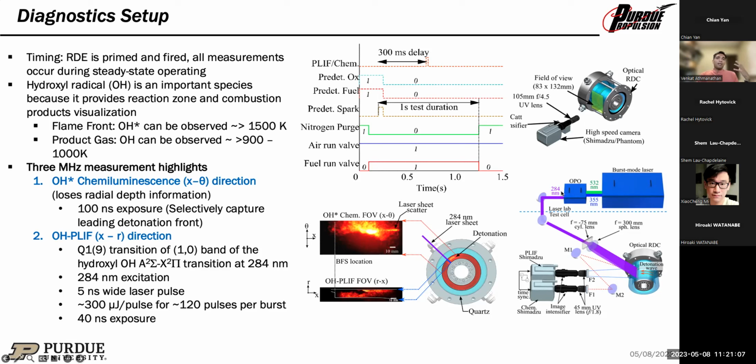That all happens in our laser lab, and that's about 20 feet away. And then we pass the beam and we catch the beam at the experiment 20 feet later, use sheet forming optics and actually image the OH PLIF. The OH star chemiluminescence and the OH PLIF are simultaneous and orthogonal. What I mean by that is the cameras are actually synchronized with each other. So every time the camera is exposed, they're capturing a snapshot of OH star and a snapshot of OH PLIF. The OH PLIF is going to give you the radial axial RX direction. The OH star chemiluminescence is going to give you the wave shape in the theta X direction.